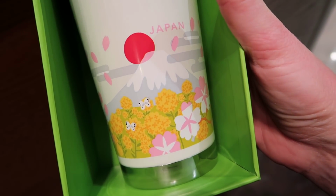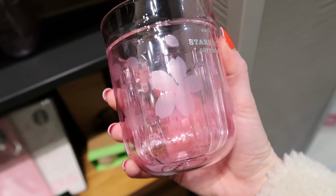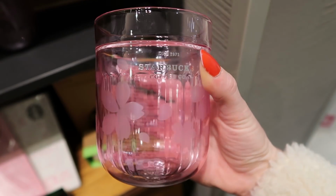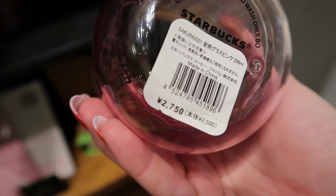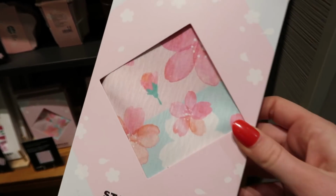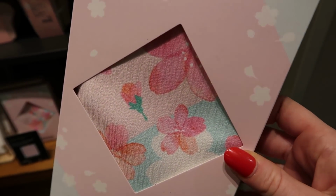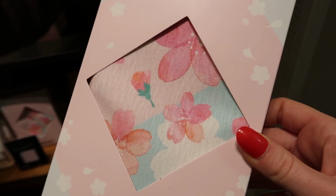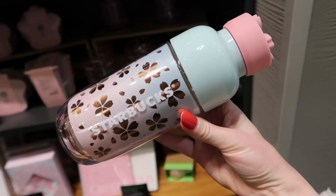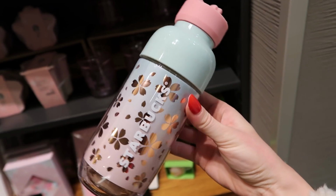Starbucks releases two coveted Sakura collections every spring. The first collection, which is this one, released in the middle of February, and the second collection should release early March. The annual spring merchandise is only available in Japan, and they are a very hot ticket item. People will talk about these days and weeks before the launch date.